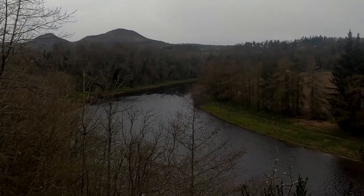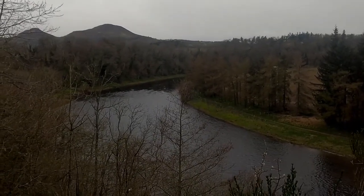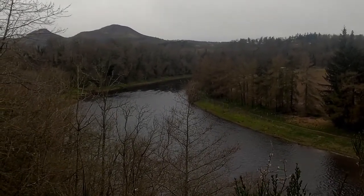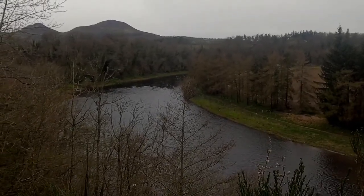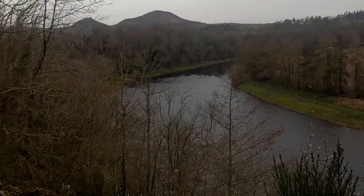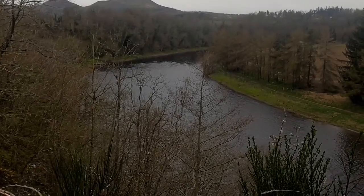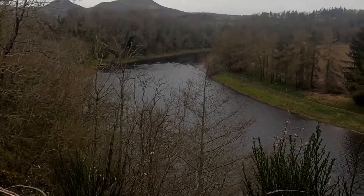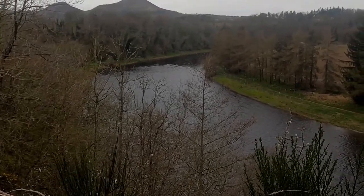The magnificent River Tweed, looking very full. It's really wet underfoot today. Hasn't quite been anywhere yet that I would describe as a quagmire, but I think that's mainly because the drainage seems pretty good, but there's been a lot of rain. Yeah, I've just passed through Newton St Boswells.